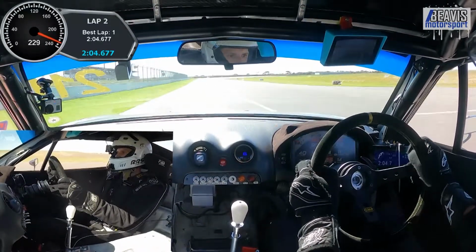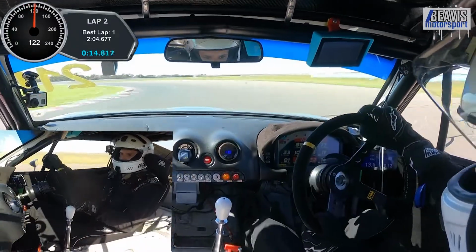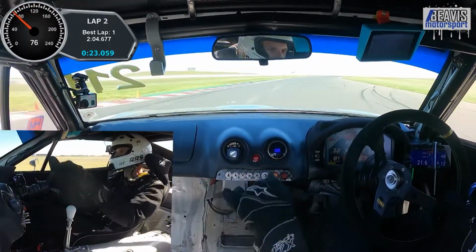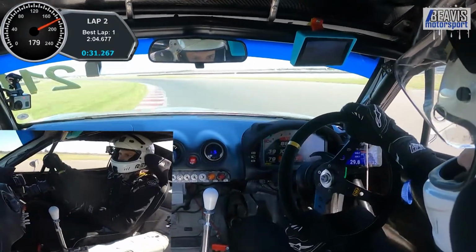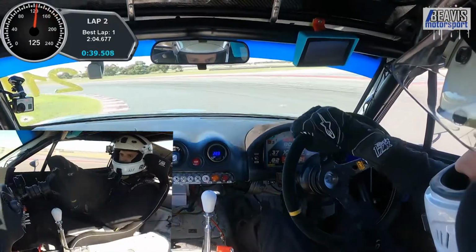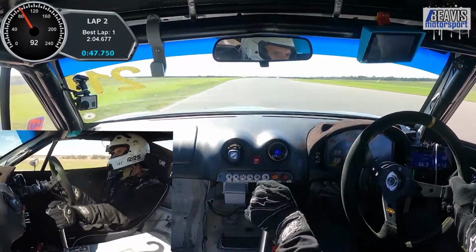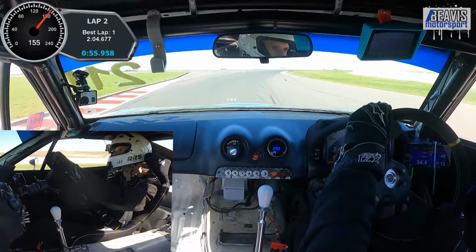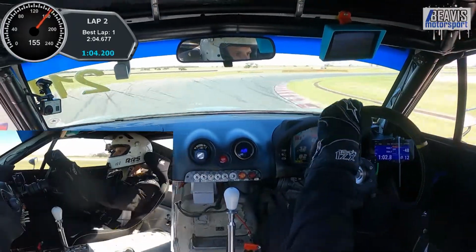On the brakes for turn one. Braking very early. I could brake later, I think. I'll leave it in 4th through turn 1. I probably should be taking 3rd, but it's a bit of a funny complex, these first few corners. This is kind of a later apex corner, this one here, number 6. Someone's left some dirt on the circuit there.